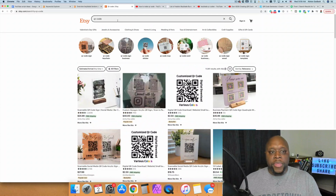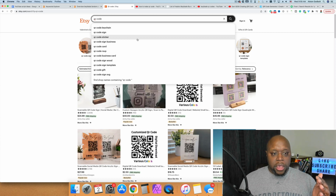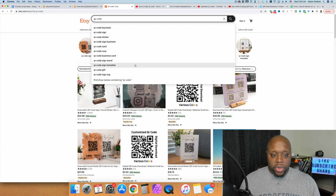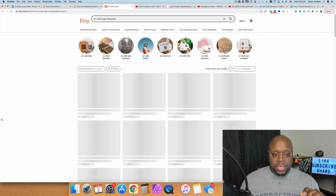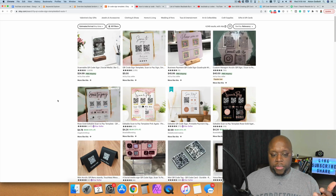Now, if we scroll up here, I typed in QR code, you hit the space bar, and you can see keychain, sticker, sign business, RSVP, business card, sign wood, sign template. So if we go to QR code sign template and click on this, this is a digital product that you could create once and send out to your target audience or your customer, and you can charge anywhere between $4.24 and $45.